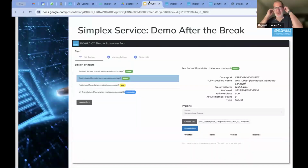It's a tool that today we're testing with a few users. We have a few countries and a company testing it, and we are planning to open the doors to new users of the Simplex service at the October Expo. We're finalizing all the last touches to make it available to more people. We are learning everything we need from these pioneer users.